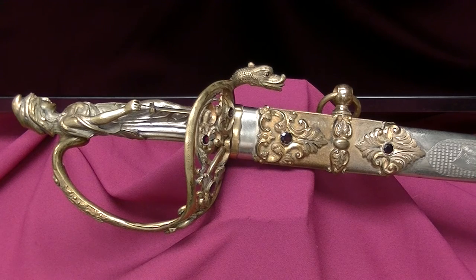Spectacular sword. And it's actually got the rare Cincinnati maker on it. It's got the Hamel maker on it. But these, they call them statue swords. It's got a magnificent standing Lady Liberty. And Brendan will get up here and get some close-ups of it.